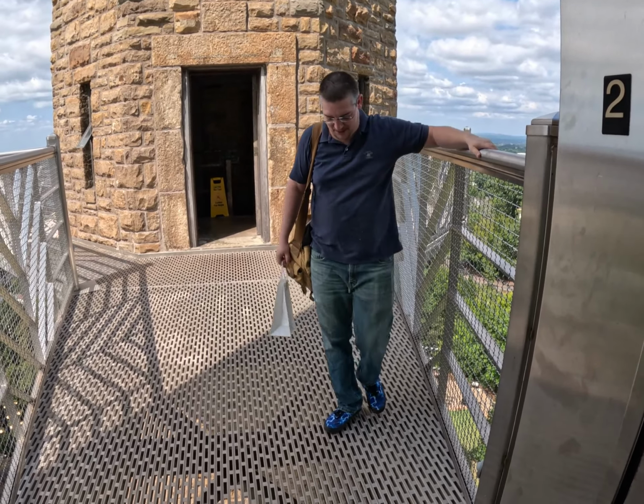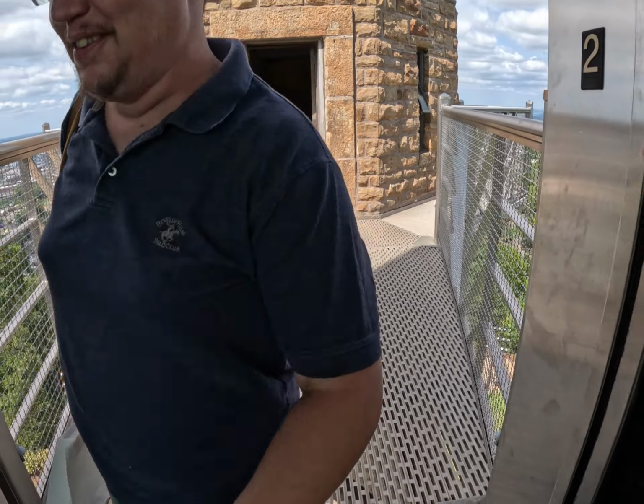Walking around the rails where there's actual metal.